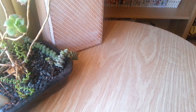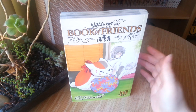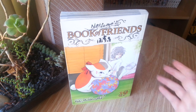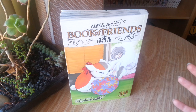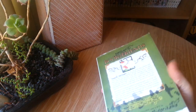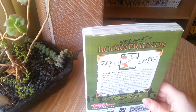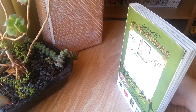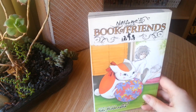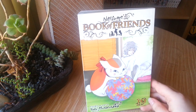Next is volume 19 of Natsume's Book of Friends. One of my favorite manga of all time. This volume was actually really great. It was the first one in a while that really made me feel like I was about to cry for some of the stories. It is an episodic series, so technically you could just pick up any volume and be okay, but I think you do yourself a big disservice if you read it out of order or skip stuff, because you really see the growth of Natsume over the series.